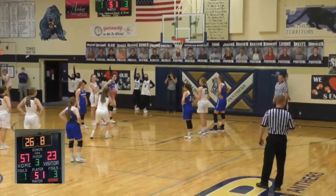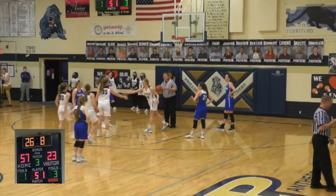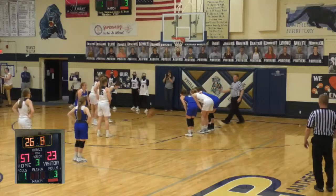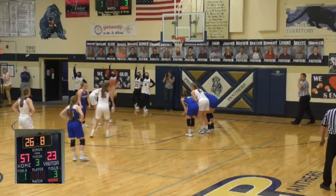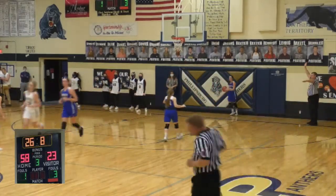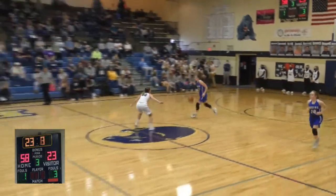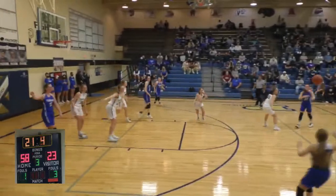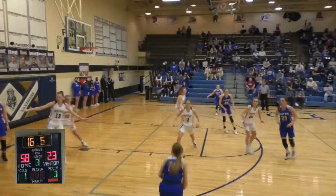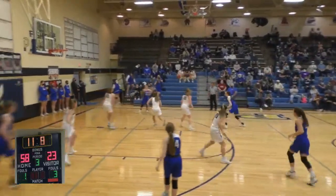13. Kay Pocketbeer with two on the night, looking to put some more points up on the board. First one hits the rim, no good. Kay's second shot up. It's good. Kay Pocketbeer now with 3 points of the night for the Lady Panthers. Stockton with the ball. Inbounds, they throw it. Past half court now. Back up top for the Lady Tigers.